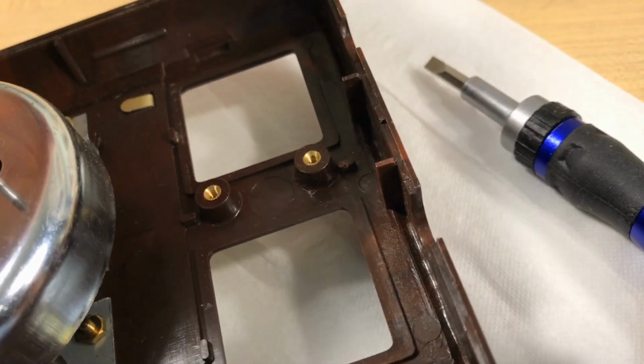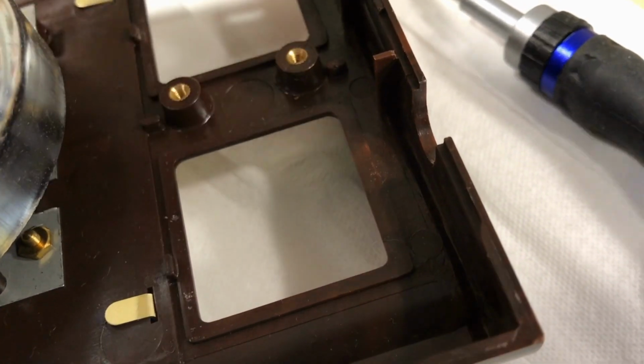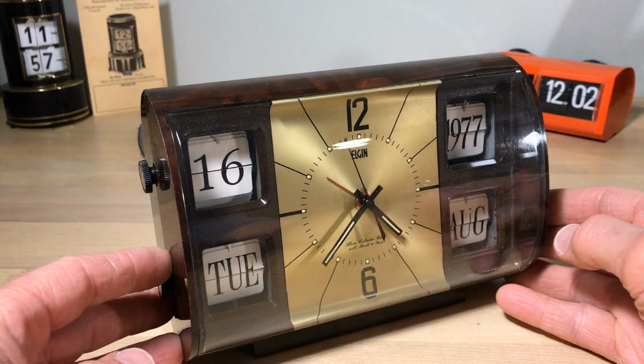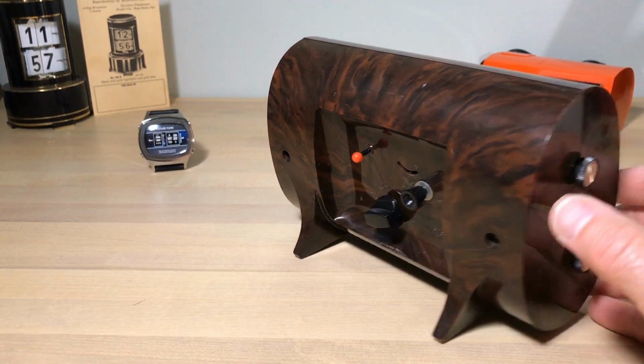So here's that part that had fallen off, and it fits real nicely in there. So I'm going to glue that with super glue. That's the best stuff for that. As long as you don't get it anywhere else on your case, it'll ruin your clock. So I've got it back together without much problem. There's our date. And if you haven't figured that out, that's the date that Elvis Presley died.